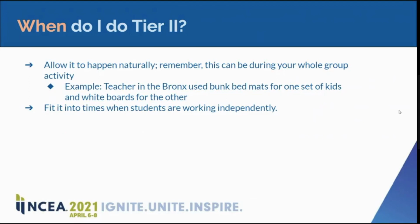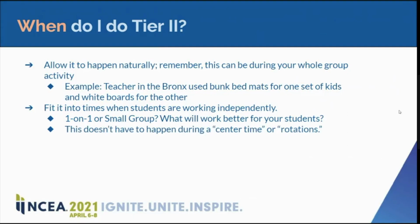One-on-one or small group, what would work better for your students? We have classrooms here where it works really well for the teacher to run centers because they have very independent working kids. Other teachers, it's best for them to have a whole group activity and they're pulling kids one at a time or in small groups to their back table. If you're teaching virtually, are you setting up a Zoom meeting with a small group of students or are you setting up a Zoom meeting one-on-one with somebody who needs that extra support? Before you move on, just pause again and reflect. Think, when is this going to take place in your classroom?